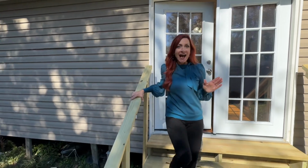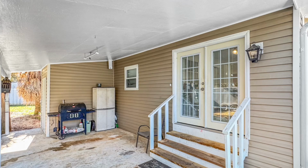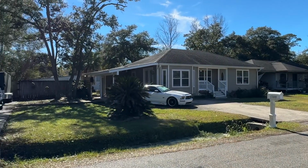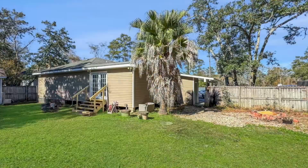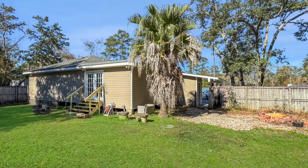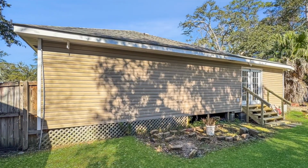The outside of this property has so much to offer. So in the front, there is a covered carport leading into the side door. There is an extra driveway that leads right back into this backyard with rear yard access. There is so much space in this yard. There is a beautiful oak tree and even a shed. This property has so much to offer.